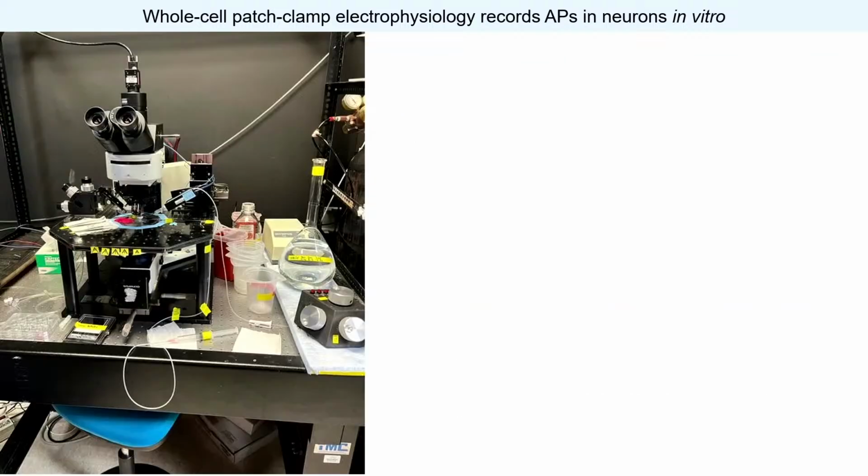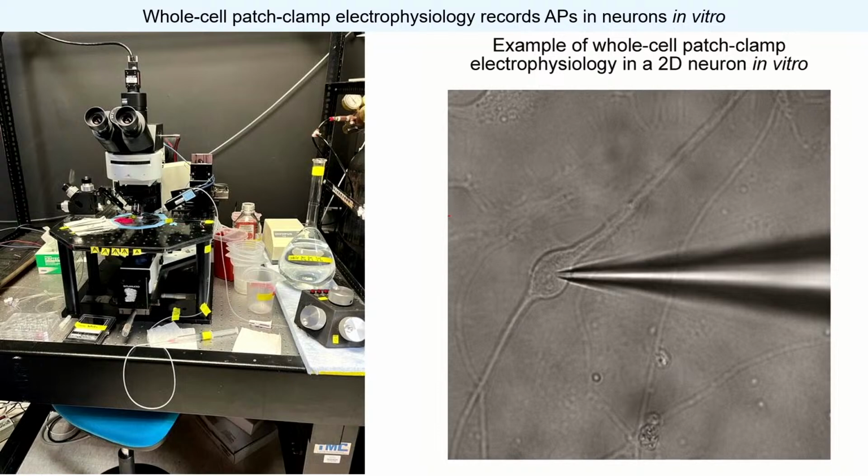So this is just a picture of the electrophysiology rig. You'll notice some potions on the side. But what I'm able to do is keep the cells alive on the microscope by incubating them in sort of a Gatorade-like solution. And this is a picture of an individual cell that I patched with a very tiny glass microelectrode, and it is adhered right on the cell body.